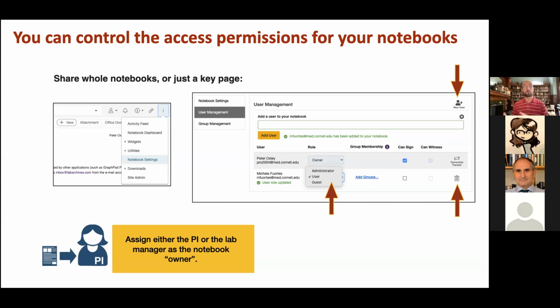Now, if you are the person who is moving away from the lab, it is also possible for the notebook to be shared with you, even if you leave the institution. So by assigning the ownership to the lab manager or to the PI, that doesn't mean that you will necessarily have to lose access to the notebook, even if you move institutions. But it means that the PI is able to maintain constant access to all the documentation of the research that is happening within the lab.